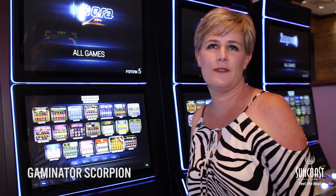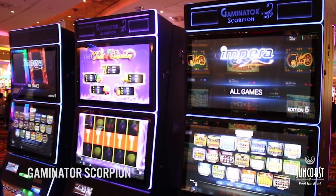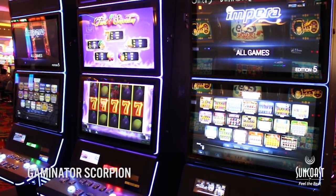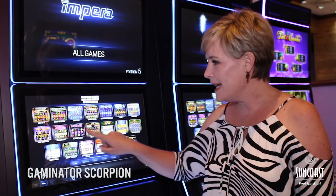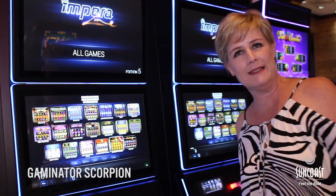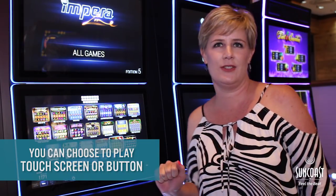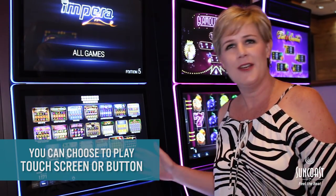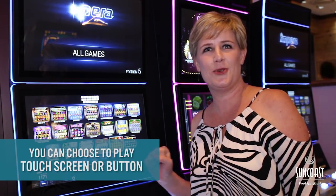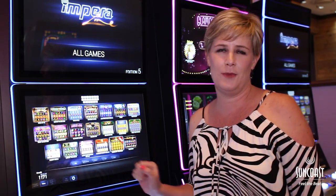Some of the key features of the game, obviously, is how it looks. Really smart, up there with technology. We've got high definition screen, touch screen play. You don't even have to press the button to play. You can just literally touch the screen wherever. So for those of you that spend a lot of time on your iPads and your touch screens and your tablets, you're going to feel right at home with this machine.